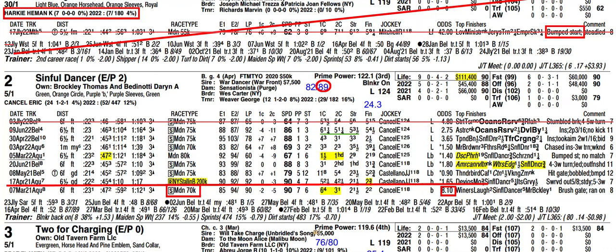So, one, I would see there was a move on the turn, despite the fact that he brushed the gate. Okay, he had not the most ideal start, but ran on, made a 3-length move on the turn, and also gained 3 positions, and then ran very evenly to finish this race off. So that's a very respectable debut of that horse at 70,000 maiden special weight.